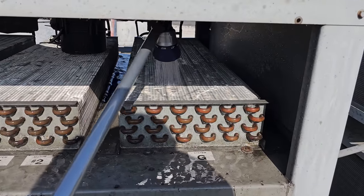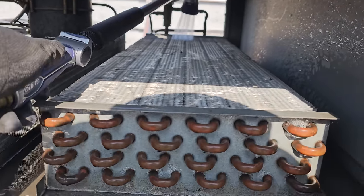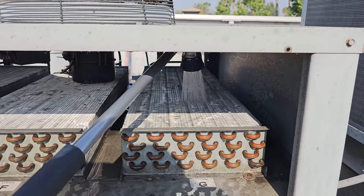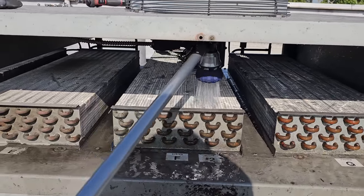The pre-rinse is one of the most important things when you're doing coil cleaning. It doesn't matter what brand cleaner you're using. You always wanna get the coil nice and wet. That way it has a somewhat clean, lubricated surface, so the coil cleaner actually glides across and can penetrate, and the foam can make its way through.